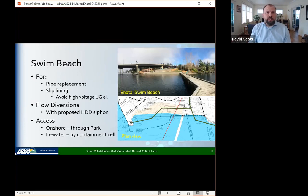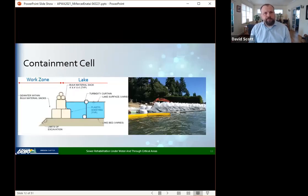And what do we mean by a containment cell? Well, schematic here on the left and a picture of a typical installation on the right. We'll have a dewatered work zone. We've got super sacks or bulk bags, sometimes they're called that, and sheeting that allows us to get a dry or at least a semi-dry work zone for which we can do the open cut.